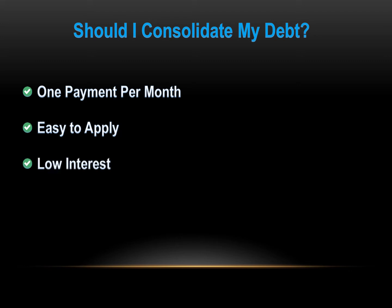Low interest. You're not guaranteed to get a low interest rate, and this will depend on your institution and your credit. But these types of loans generally have far lower interest than your credit cards or whatever type of debt you're trying to consolidate. You want to know that for sure, however. So make sure you compare your current rates with the rates you're being offered. That's especially true for credit card balance transfers with short intro periods.